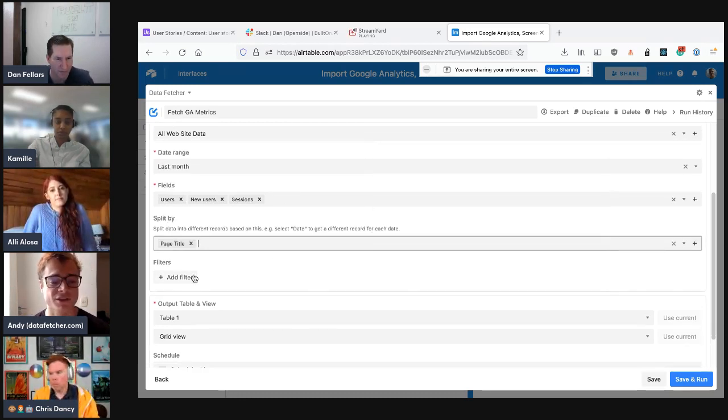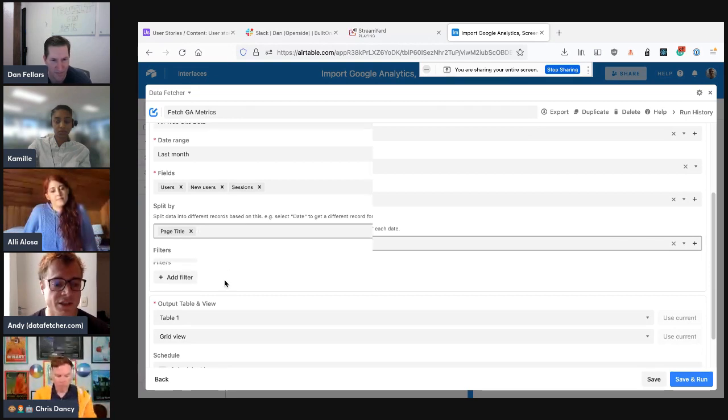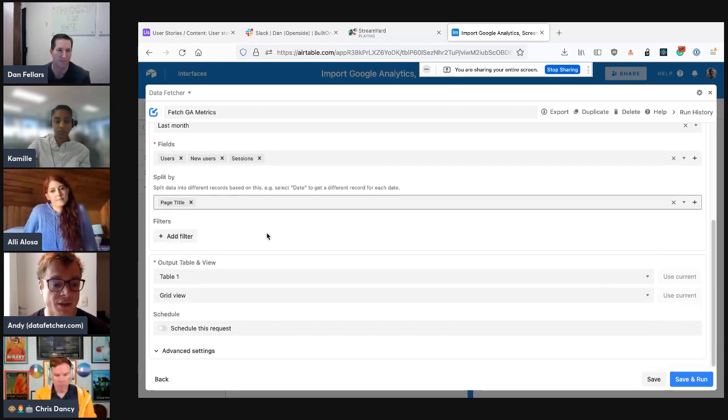We can also add filters. So if, for example, you had a lot of different stuff on your website and you just wanted to have the blog, or you just wanted to pull in a certain part like the help center, you could have a filter. You can filter the URL or filter the page title. We set the table, so where we want to pull that data into, and then we can click save and run.